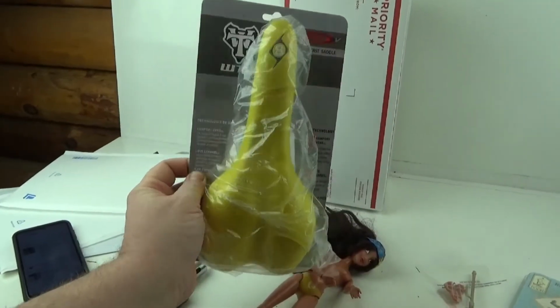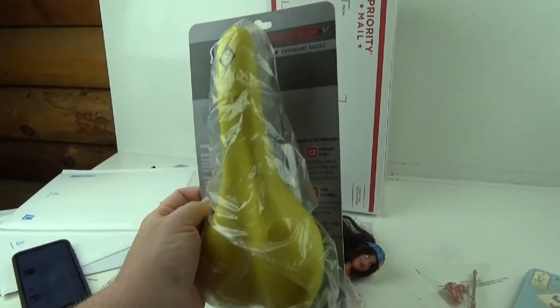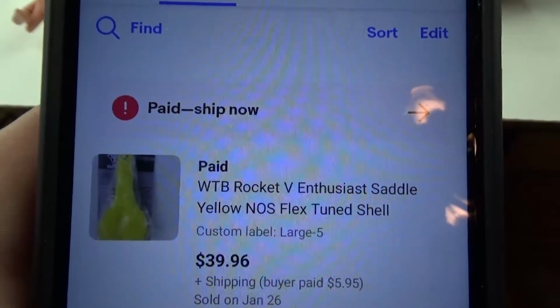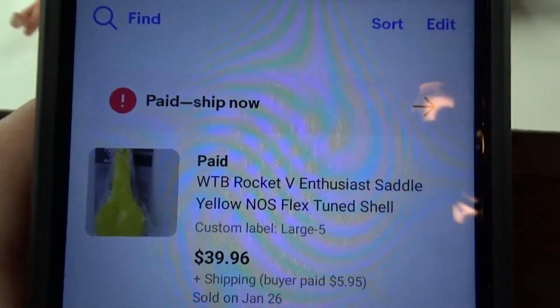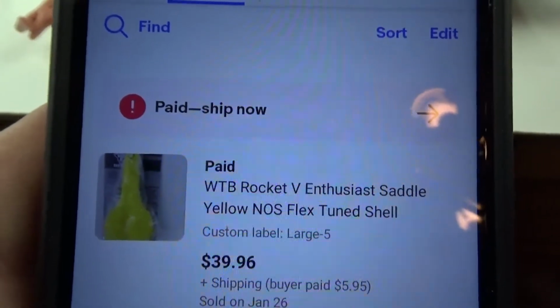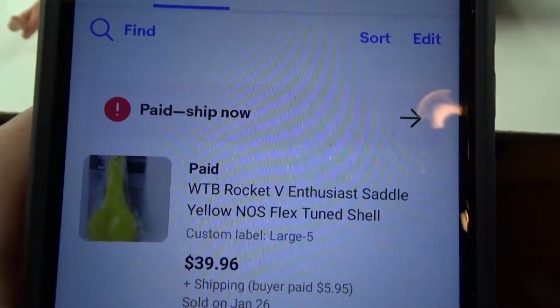And then the best sale of the day was this WTB Rocket 5 bicycle seat. I picked that up at the local Salvation Army with some other outdoor sporting items, and that sold for $39.96 on sale plus $5.95 shipping. So I'm going to go ahead and get this stuff packed up right now.